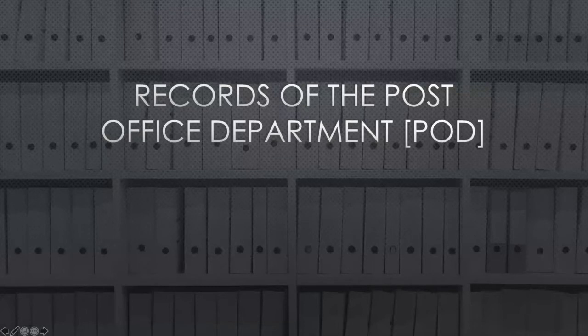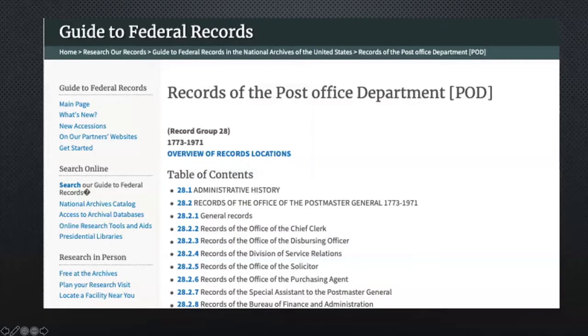So what's the first thing we ever do when we look at records in the National Archives? We go to the Guide to Federal Records to get some idea about what is going on with them. We especially are interested in their administrative history. We're also interested in where the records are located, what time period they cover, and also to remind us what the record group number actually is.